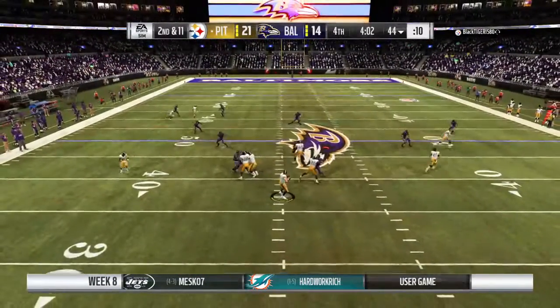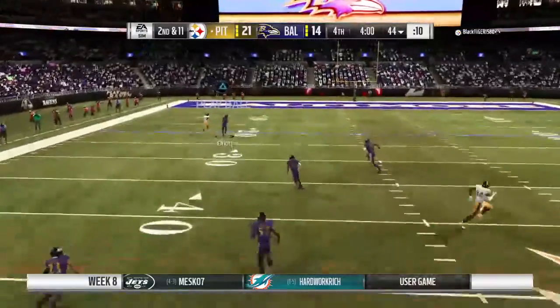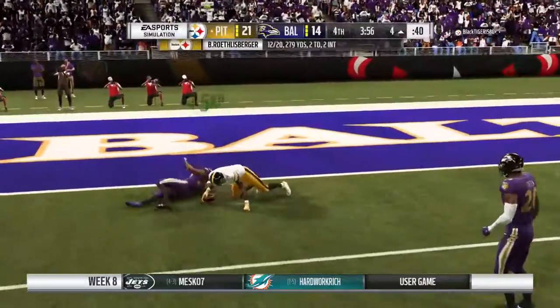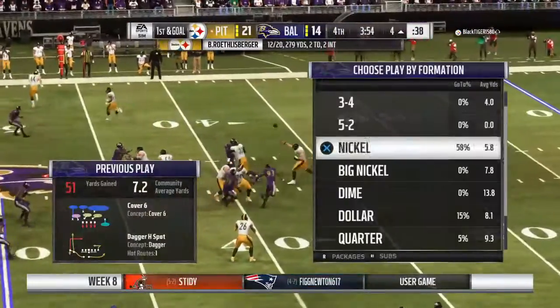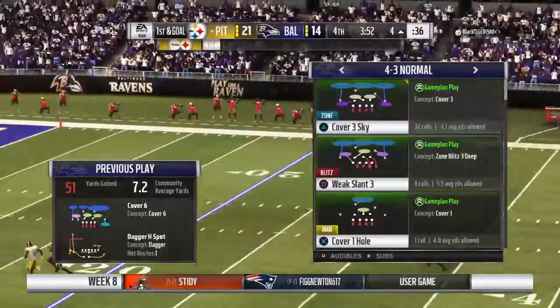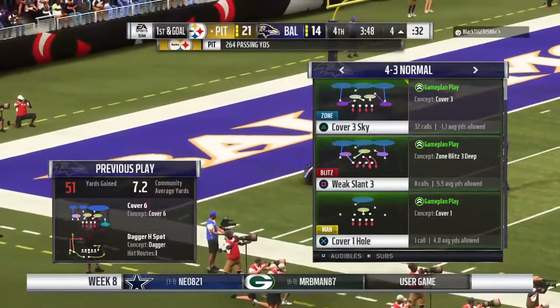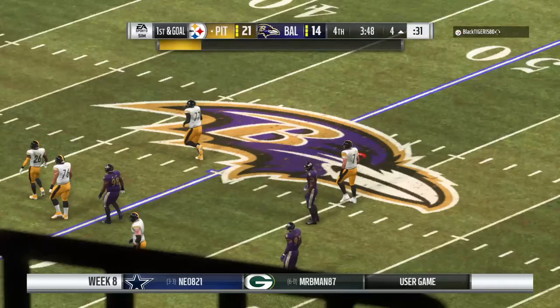Now Roethlisberger to throw on 2nd down. Going top shelf for Smith-Schuster. Got a man, it's caught inside the 10. A big play. Smith-Schuster on the throw from Big Ben. 51 yards. The last drive he threw the pick, but he's not shy. He's going downfield again there.